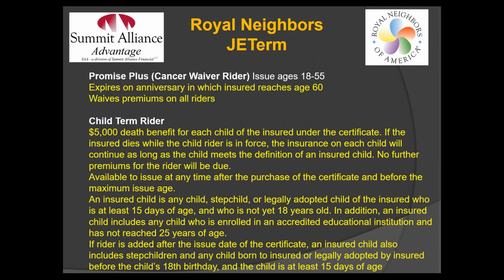Some additional riders, as mentioned, one of the special riders they have, the Promise Plus, is a cancer waiver rider. So if someone is diagnosed with cancer, then it's going to waive the premiums on all of the riders as well. Now, the child term rider.